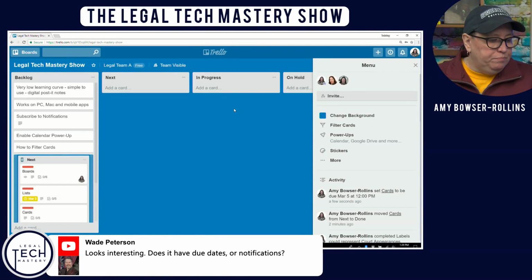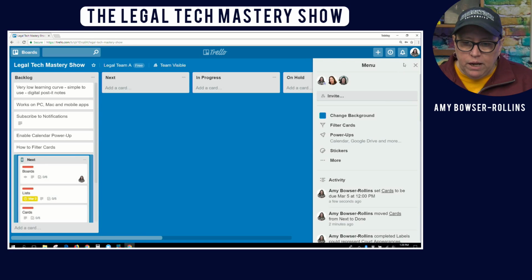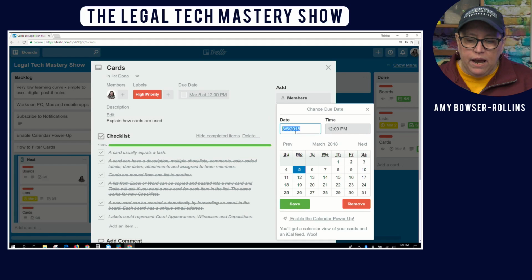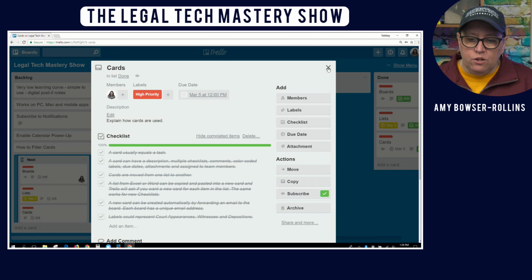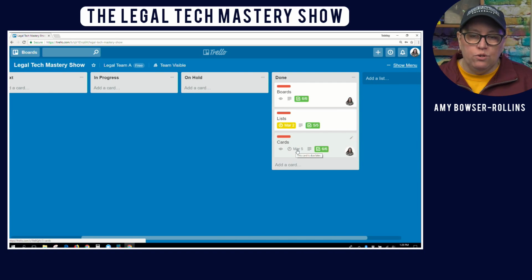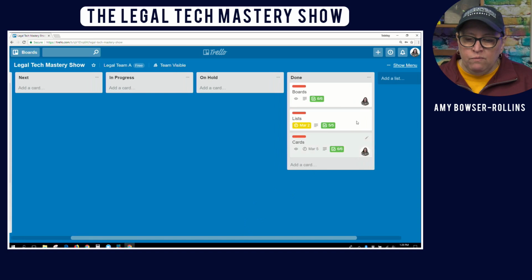There's a thing called power-ups. Actually, it helps when I share the screen. All right, let me go back here to show. So I just added this date. I went here and I added a due date of Monday, and I click save. So now that date is associated with that card, and now you can see it on the card at all times, and as it gets closer to that date, it becomes highlighted, sort of like it's highlighted behind these check marks. And then there's a calendar view.